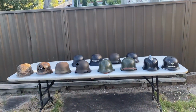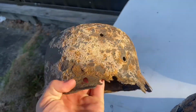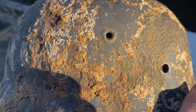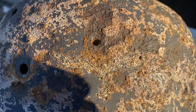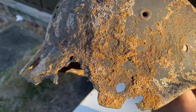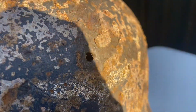So starting from the left hand front, this is a single decal Luftwaffe M40 helmet, as you can tell by the vents being a part of the helmet but still retaining the rolled edge. This one I got for quite a reasonable price, and as you can see the Luftwaffe decal is still there. This one has been treated in oxalic acid, however it has not come out that great. However, where it has come out, like here where the decal is, it's come out really well.